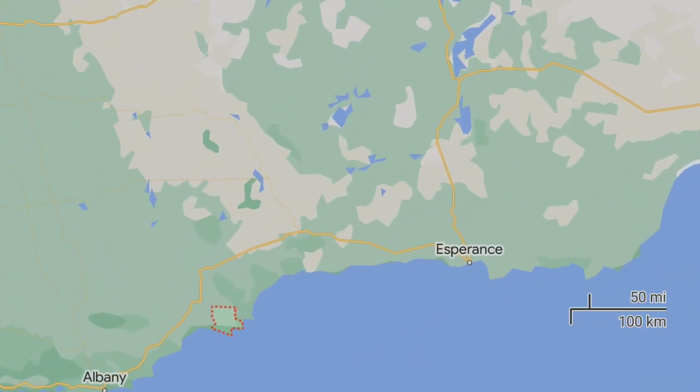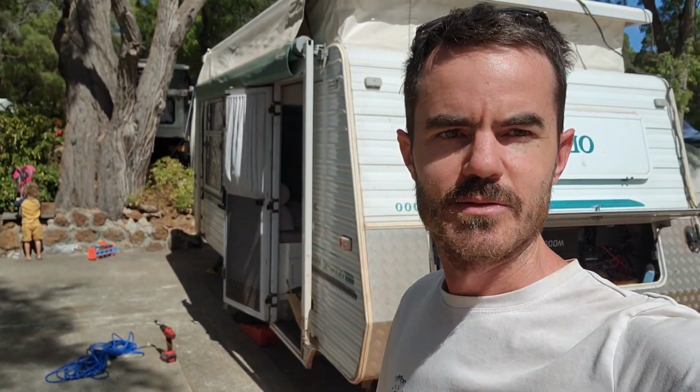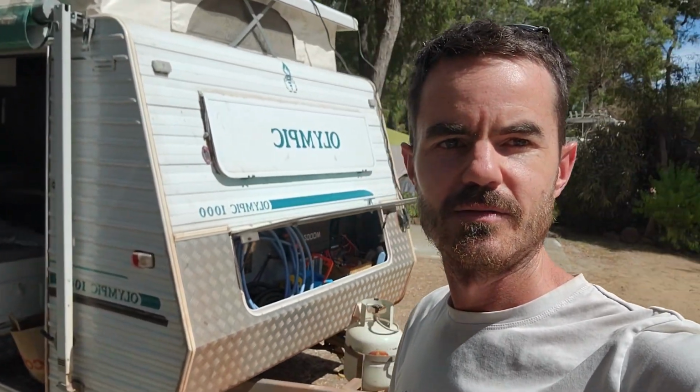Welcome back, guys. So we're in Bremer Bay today. Got here this afternoon. It's actually quite hard to find a spot in these caravan parks here because they're all so busy. We got this one at 70 bucks a night. Pretty expensive, but it is a really big site. So we've got plenty of space for the van and car park beside it and everything. So we're going to go explore the area this afternoon, and then we're only here for a couple of days, so make the most of it.